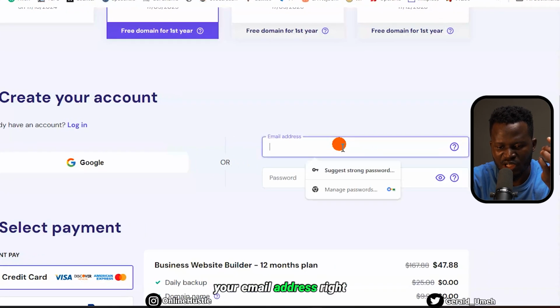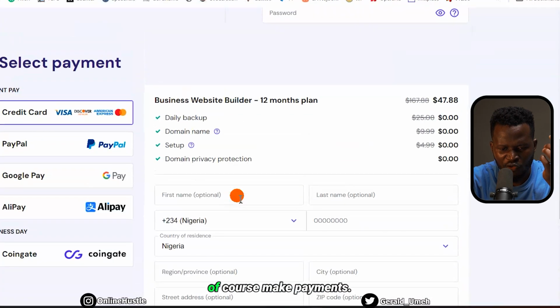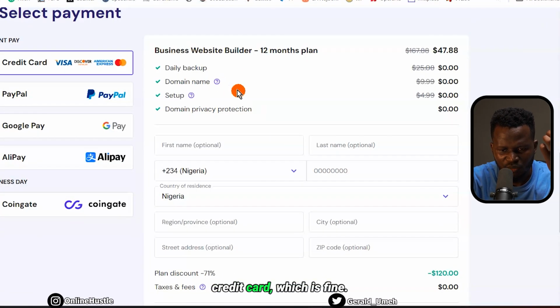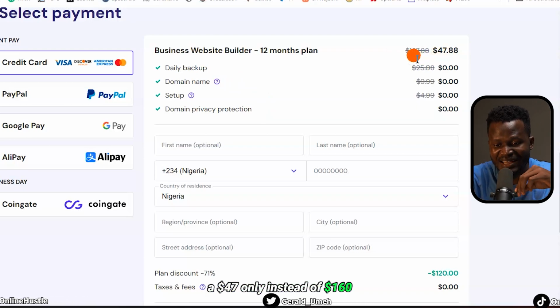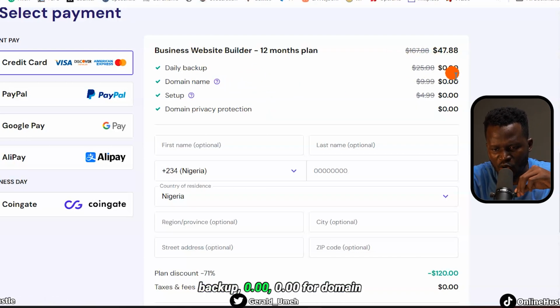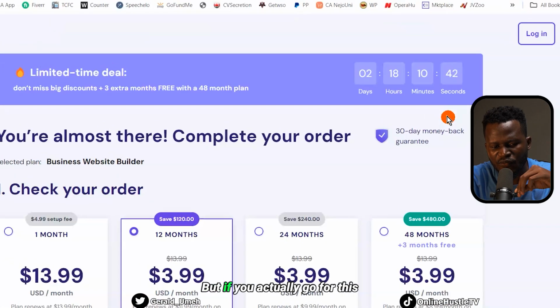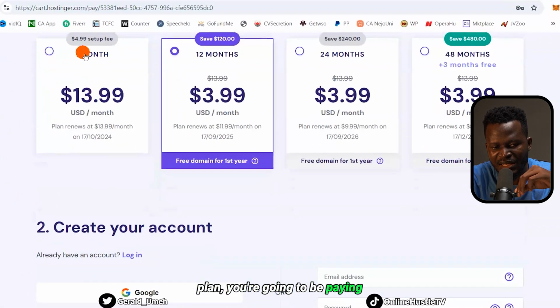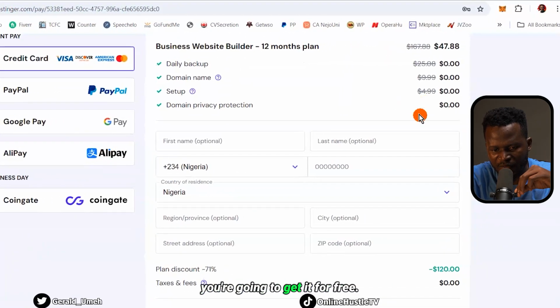You can put your email address right here, put in your password right here, and of course make payments. You can pay with your credit card, which is fine. 12-month plans will cost you $47 only instead of $160. Backup 0.00 for domain name, setup fee 0.00, and of course domain privacy 0.00. But if you actually go for this plan, you're going to be paying a setup fee of $4.99, right? But all these other ones, you're going to get it for free.